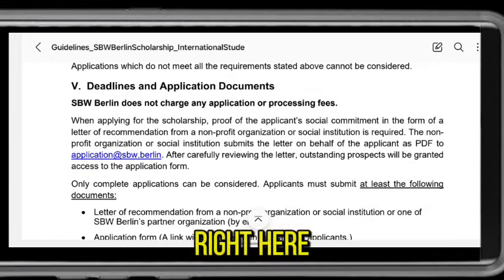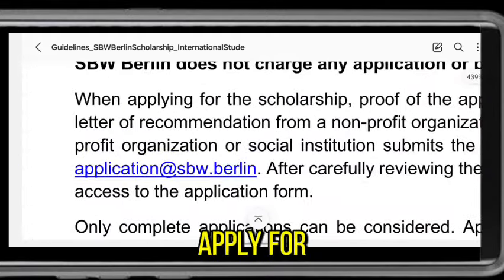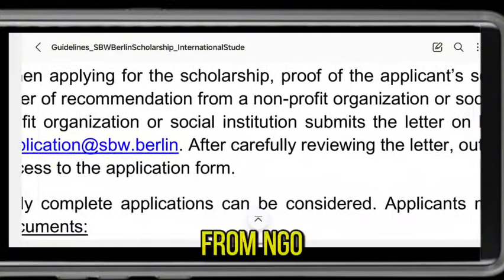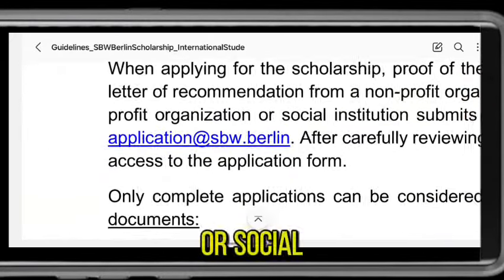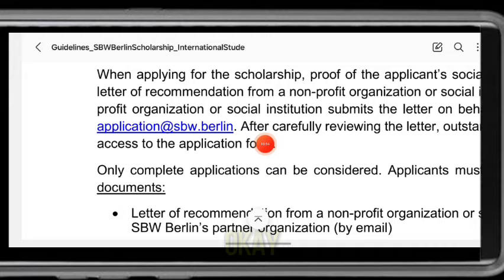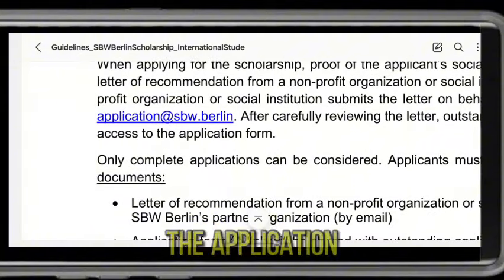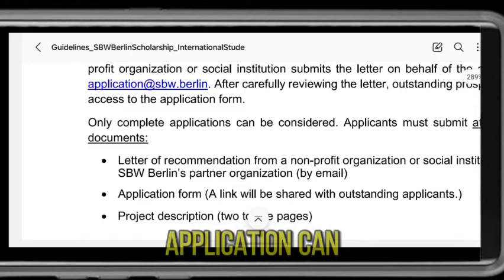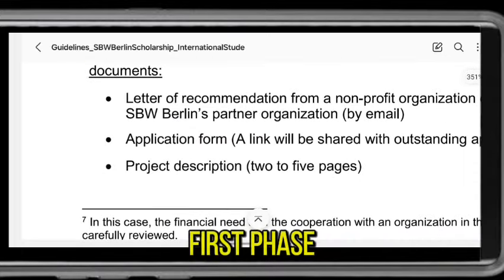If you come to the top right here where it says the deadline and application, if you scroll or bring this up, it says when applying for this scholarship, proof of the applicant's social commitment in the form of a letter of recommendation from an NGO or social institution is required, and the non-profit organization or social institute must also submit the letter on behalf of the applicant as a PDF via this email address. Okay, after carefully reviewing this letter, outstanding prospects will be granted access to the application form, which means this is not open to everybody, and only a complete application can be considered. Applicants must submit at least the following documents to be considered for the first phase.